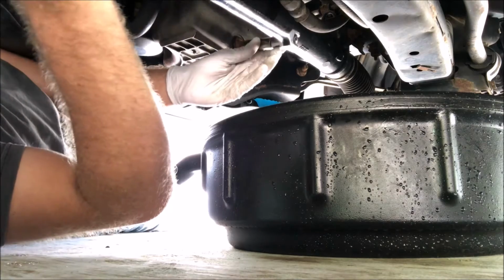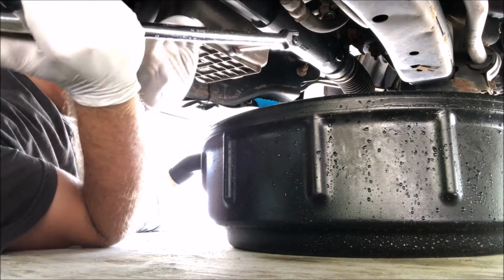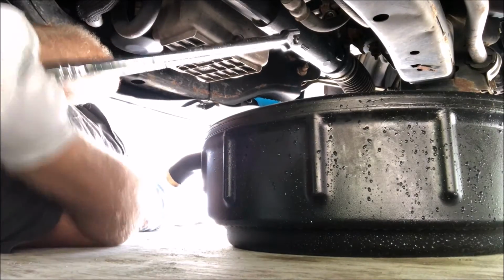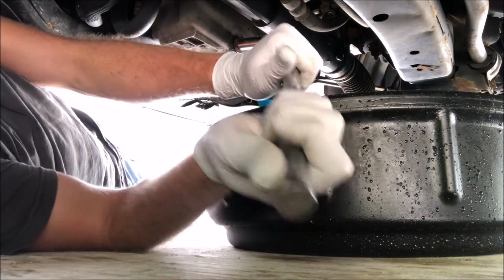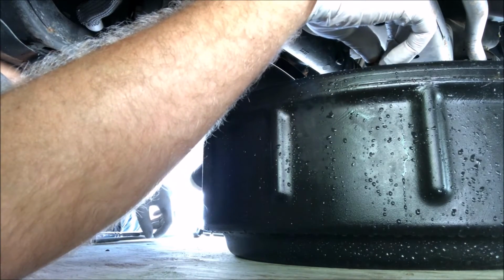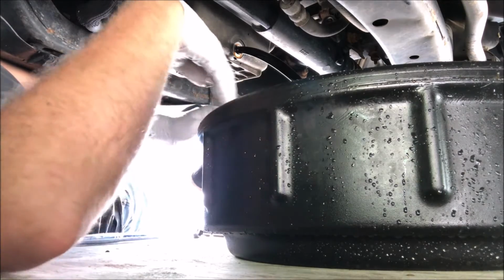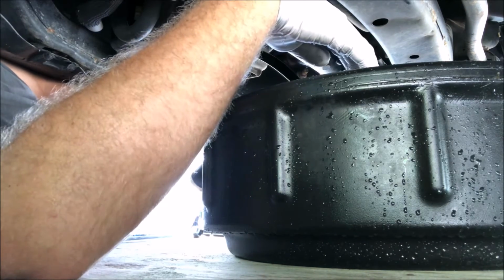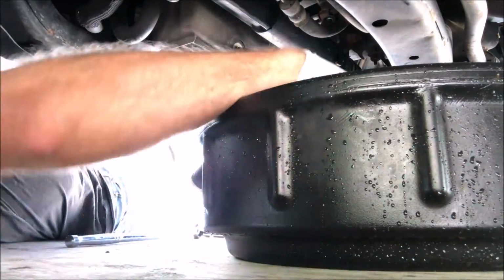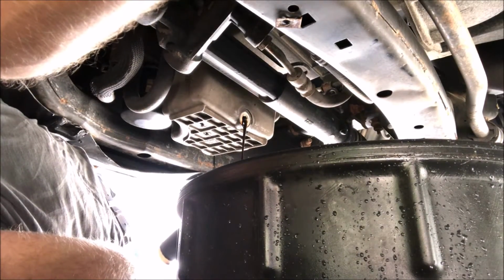Time to get this done. Nice and easy. Okay, now we let it drain for about half an hour. Or no, remove the filter, then let it drain for about half an hour.